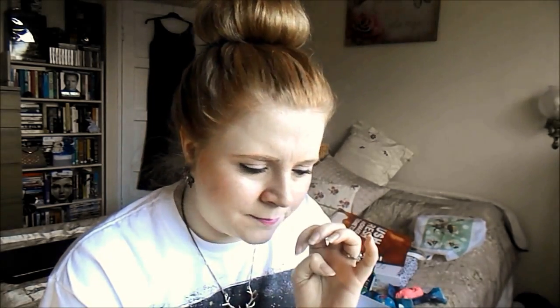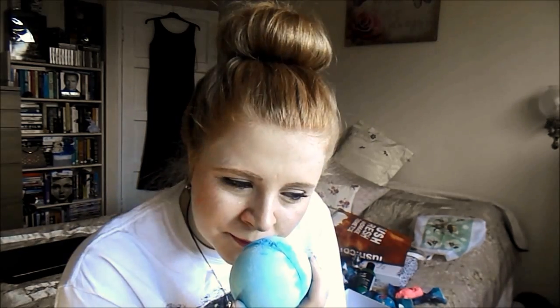Oh, I think it's gone up my nose. It's really floral. It's not necessarily the kind of scent that I would normally go for, but it's really nice. Floral, like a kind of piney smell, which sounds horrible, but it's actually quite nice.